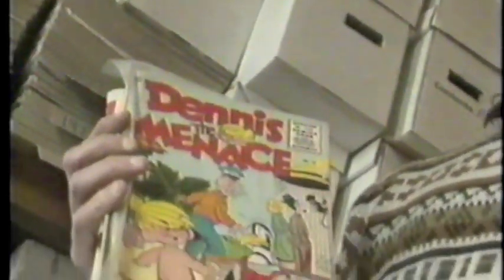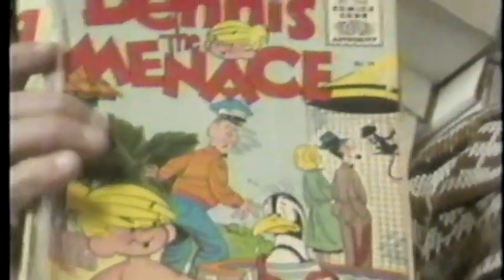People send us lists through the mail of things that they want. This, for instance, is a guy from New Jersey, and he's looking for Dennis the Menace comics. The earliest number here I have is number 14. It's from the 50s. I'm sure he'll be happy to get that.